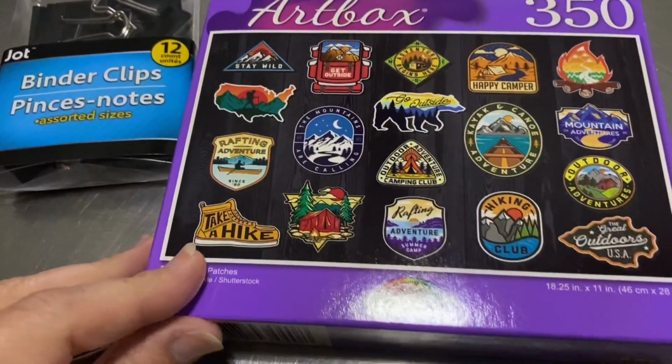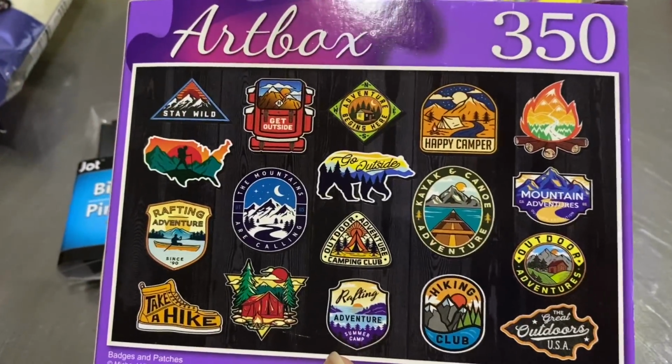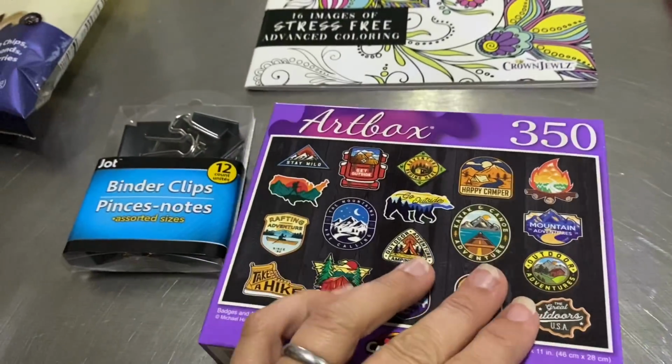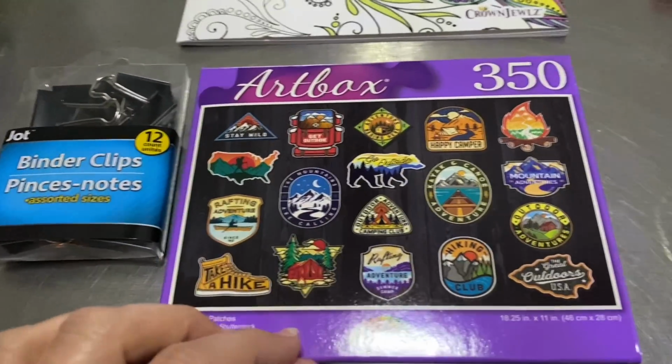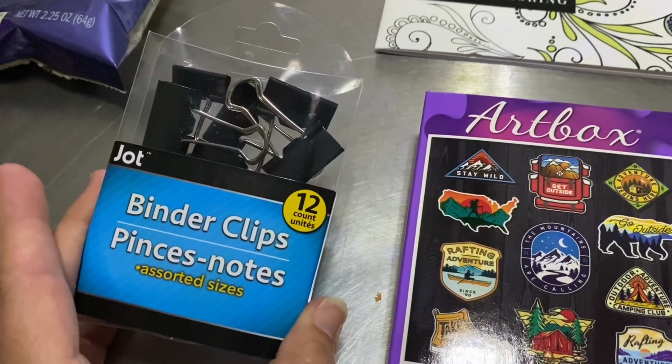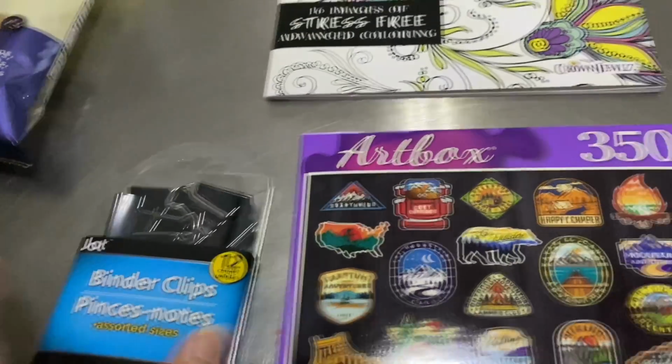I got a puzzle, a 350-piece puzzle. It's not bad, right? Mr. Biggs and I did a lot of puzzles during the beginning of the pandemic in 2020. We always had a puzzle going. I got these binder clips. I'm going to need these for a project.